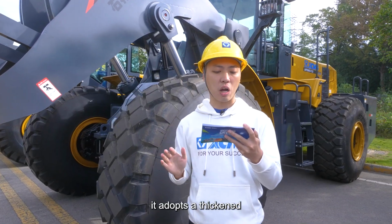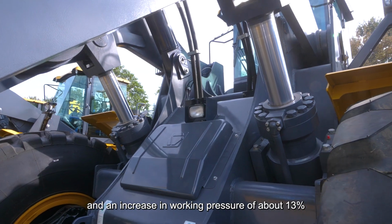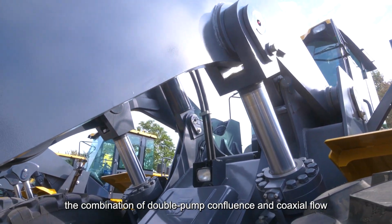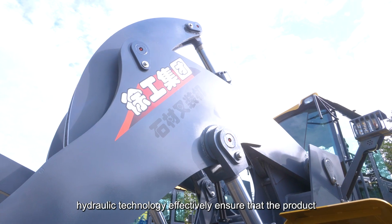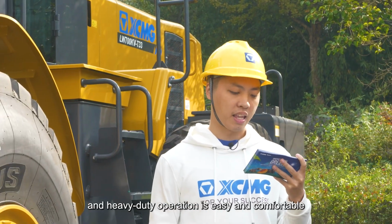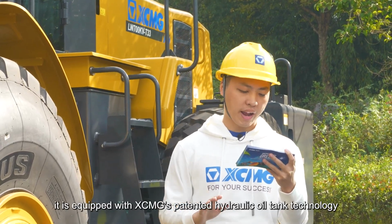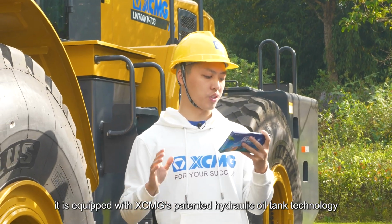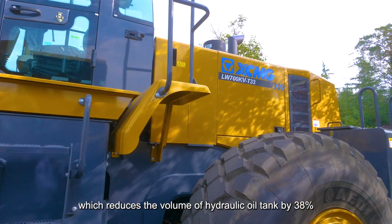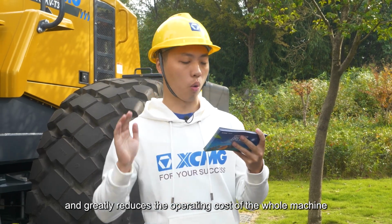Well, as you can see, it adopts a synced cylinder design with an outer diameter of 25 cm and an increase in working pressure of about 13%. In addition, the combination of double pumps, confluence, and flow amplification hydraulic technology effectively ensures that the product can dig and lift, and heavy-duty operation is easy and comfortable. Moreover, it is equipped with XCMG's patented hydraulic oil tank technology with deforming function, which reduces the volume of the hydraulic oil tank by 38% and greatly reduces the operation cost of the whole machine.